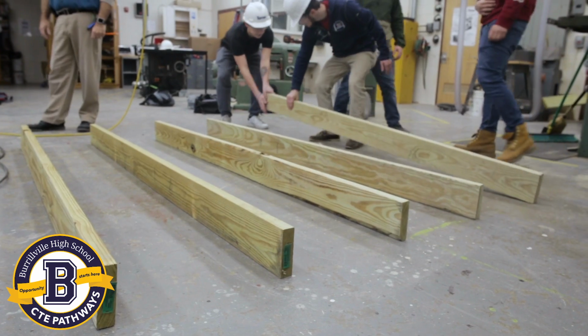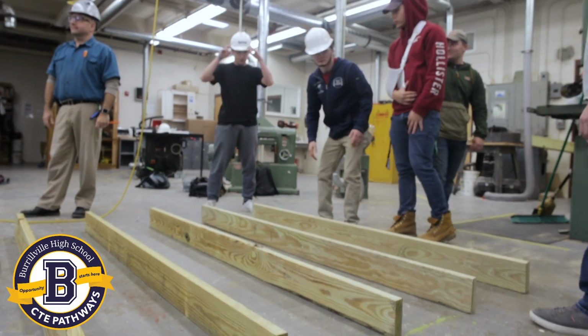My favorite part about the pathway is not only just building stuff, but the atmosphere in the classroom as well. Everybody's on the same level. There's most definitely a teamwork aspect, and it's more individualized learning as well.